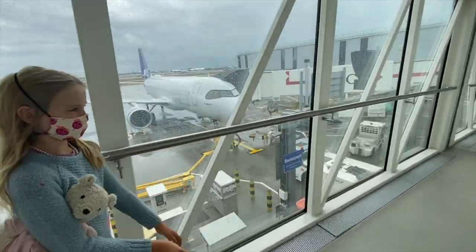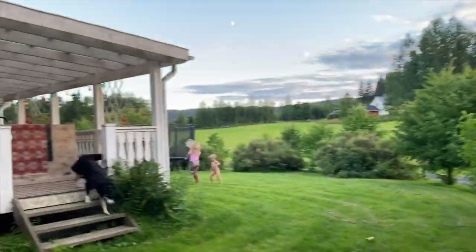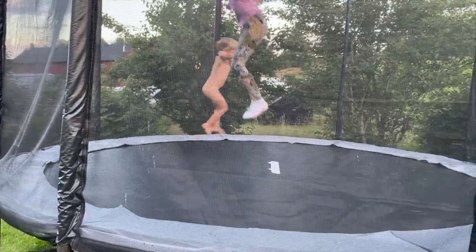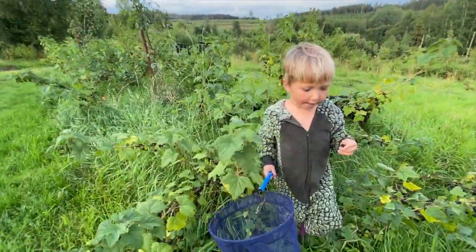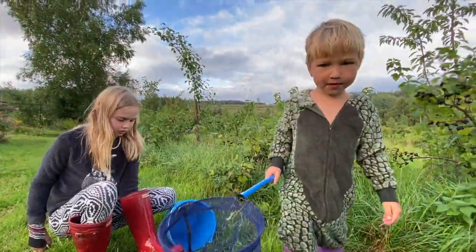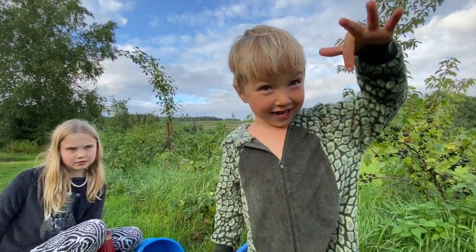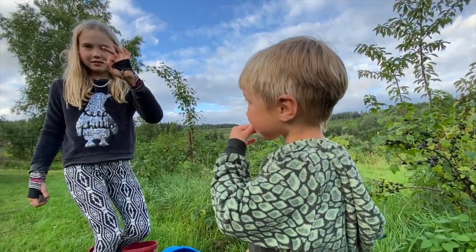Off to Stockholm City. Long day. Just the berries. What did you catch in the pond? Everything. Everything? I'll let Raggy explain. It was a giant water boatman. It was on the land, walking. And it was like this big, literally. Whoa.